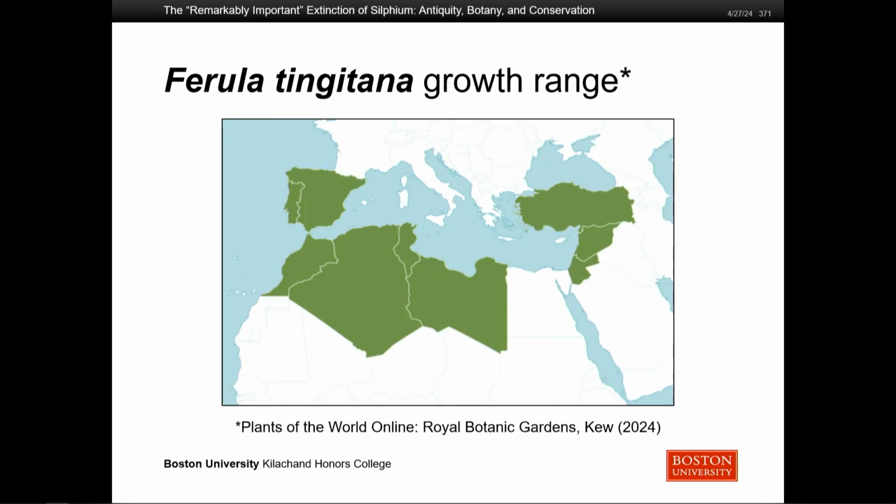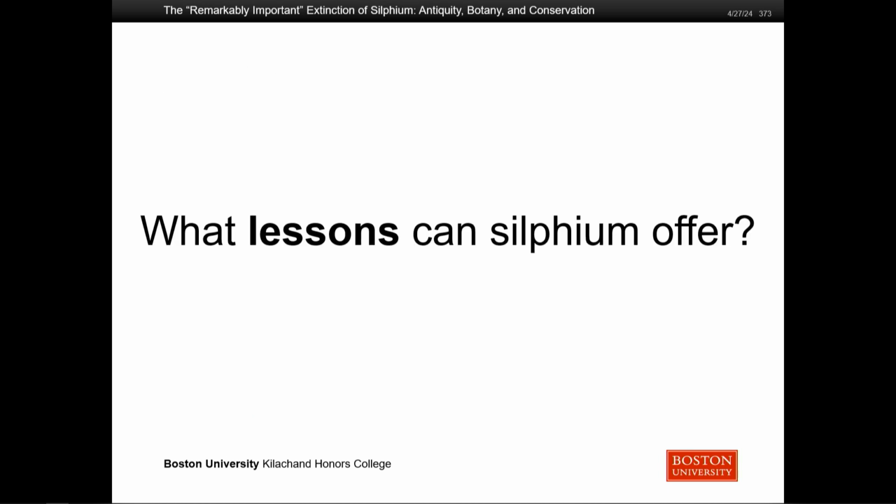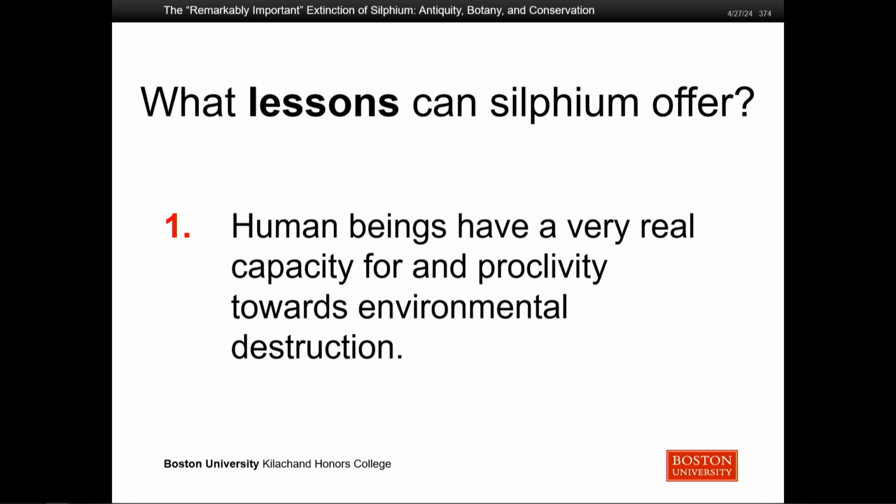Ferula tingitana, however, has a much wider growth range across the Mediterranean, including this region that might look familiar to you. This is where Cyrene would have been in the ancient world. So I believe that Ferula tingitana is the most likely direct evolutionary relative of Silphium that we still have. But regardless of what it actually was, what lessons can it still give to us 2,000 years after it disappeared? And I think that there are 3 major takeaways from this.